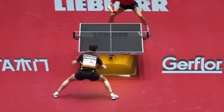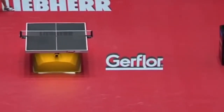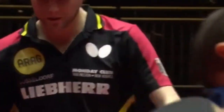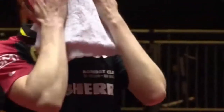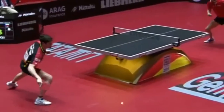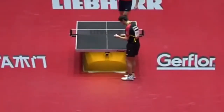Yeah, because they might put in an occasional fast serve, but you don't see that very often. Some players here and there serve long a bit more. And I think throughout the tournament, we'll have a chance to see how these statistics change with different players. The world's fastest serve, Asuka Sakai from Japan. You can see it on ITTF's YouTube channel.